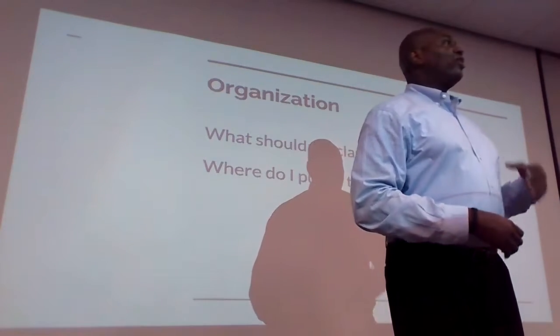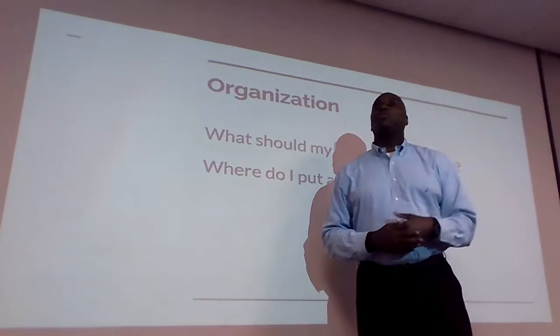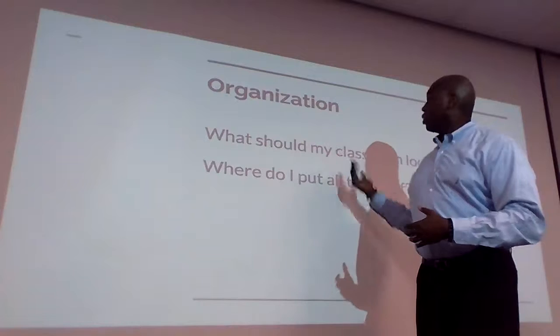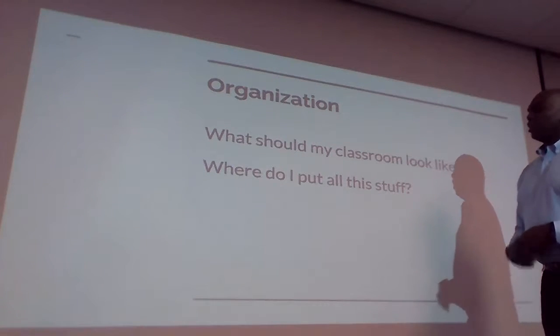So the students are learning the math technique, but they're also able to see the examples across the classroom. Those are things you want to do as you set up your classroom. Another thing is, what do I do with all this stuff?